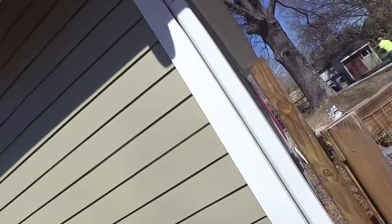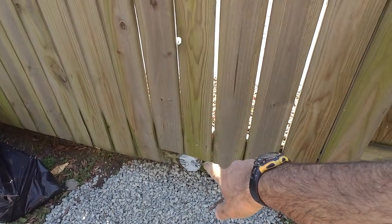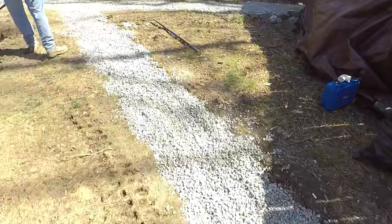We are finished with this job. So it's been 3 days of hard work and this is what we ended up with. So we've got one vented clean out here. There's a lot of water. The homeowner tried to tape that off to stop the water from coming across, but there's a lot of water that comes through here. So that'll get caught in the French drain.